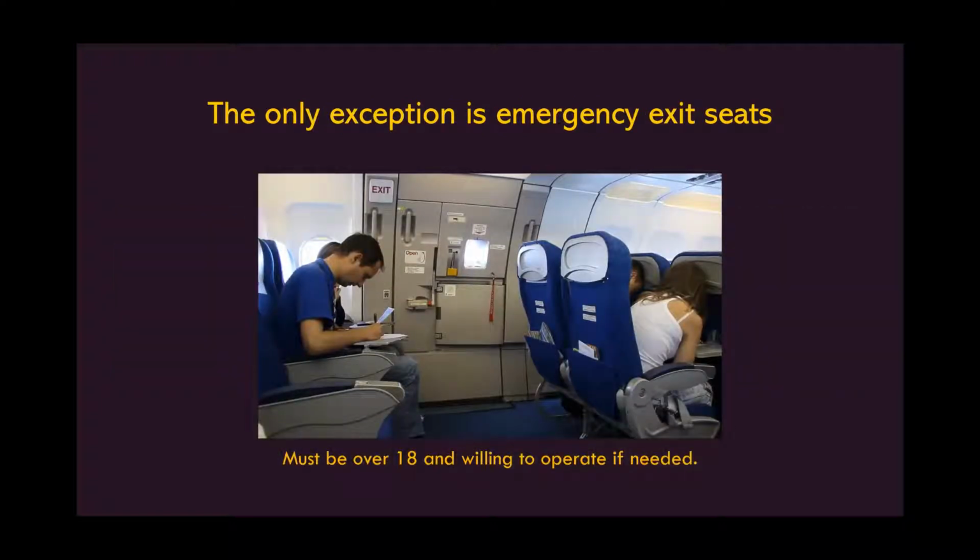The only exception is if you're placed on an emergency exit. You must be willing to operate it in case of an emergency. If you're not over 18 or unable to operate the exit, please let a flight attendant know and they will reassign the seats properly. If you do choose to sit at an airplane exit, please be sure to read the safety instructions in the seat back pocket, because if you do not know how to open this door in case of an emergency, it is a huge safety risk for yourself and all your passengers, and puts lives at risk.